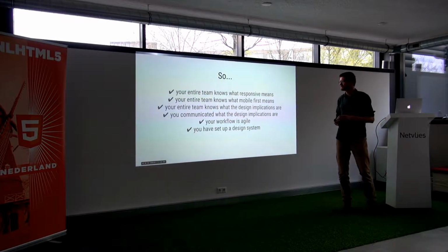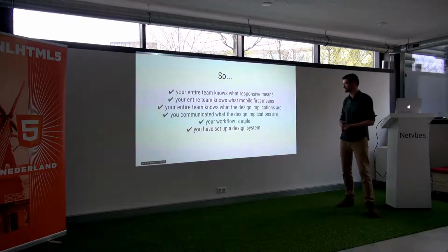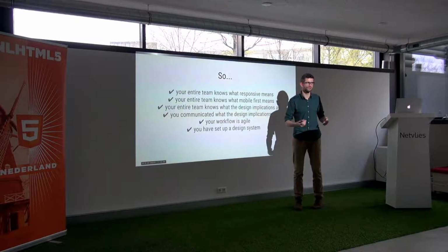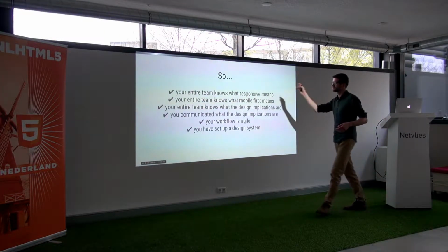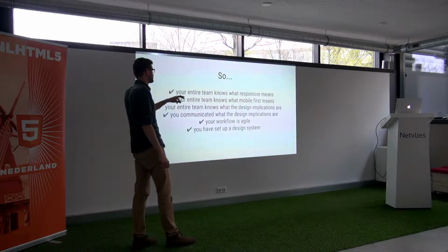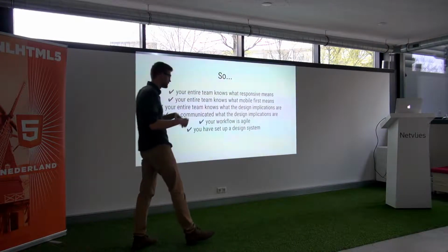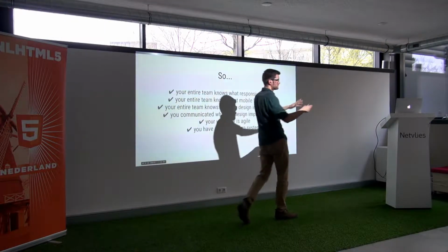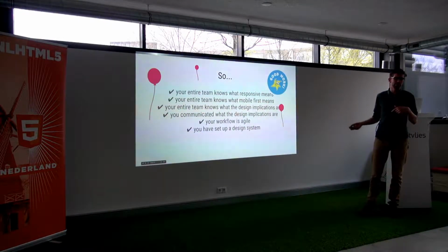Okay, good. So we see there is some progress to be made here, yet we're not there yet. But suppose, in this hypothetical situation, that we're already there. Your entire team knows what responsive means. And your entire team means also your client, because the client with Scrum is inside your team. They know what mobile first means. They know what the design implications are, what you have to communicate, and your entire workflow is agile. And you have set up a design system, all that. Okay, you can put up some balloons and you get a sticker because it's really good.